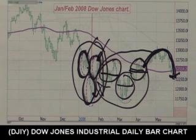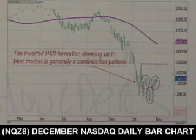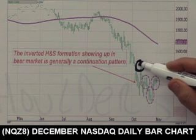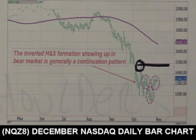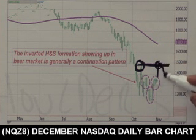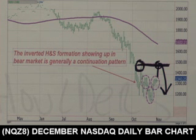But let's look just to make sure we got this right. Okay, traders, we are now looking at the NASDAQ December daily bar chart, and as you can see, there is a head and shoulders inverted formation right here. I do not think it will produce much. If it does, you can have a double top put in right up here around the 1500 mark. I don't think we could get there, but imagine if it did. If it does, you would look for a top to come in here and you'd sell it back down anyway.